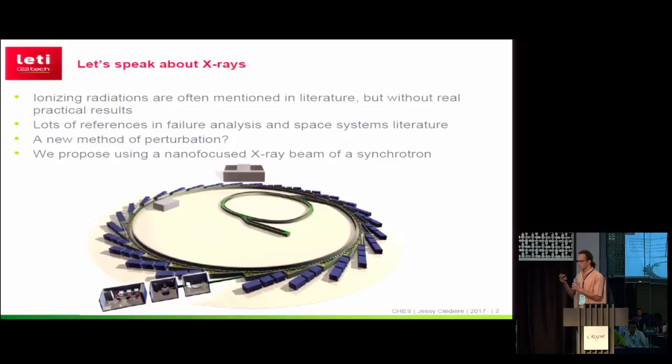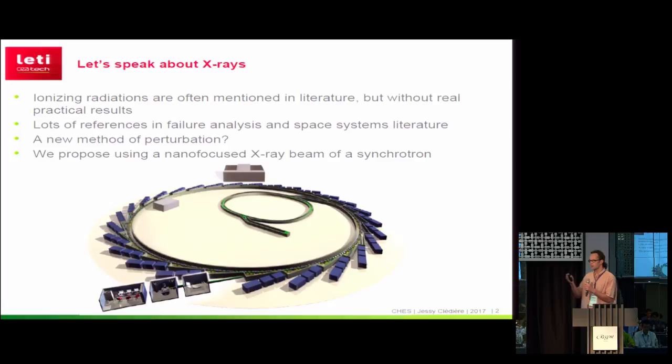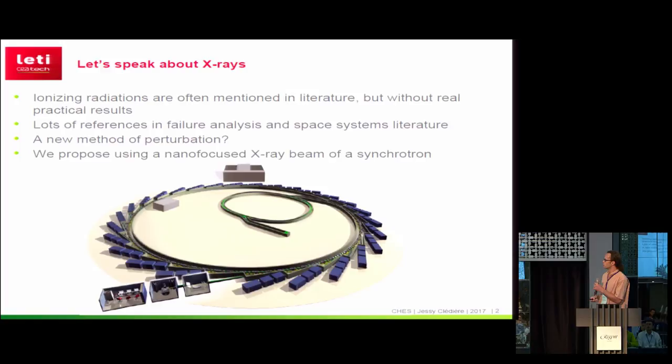Why use X-rays? It's simple: the wavelength is very small. It's like 1 nanometer or less. So if you manage to focus X-rays, you can make a very small spot in order to hit a single transistor. When you use visible light or near-infrared light, you have a spot size that is like 1 micrometer. So you light a lot of transistors at the same time. Here, with such a small wavelength, you could do much better. And in the past 5 years, synchrotrons proposed some beam lines that are nanofocused. So we really wanted to see what we can do with such an apparatus.